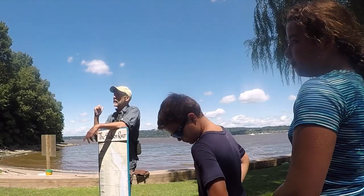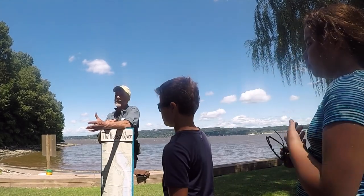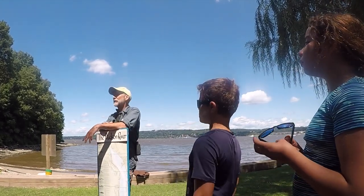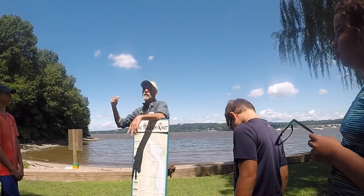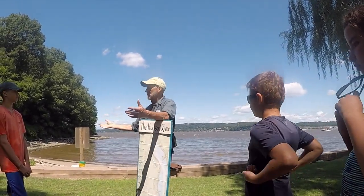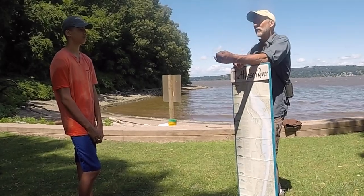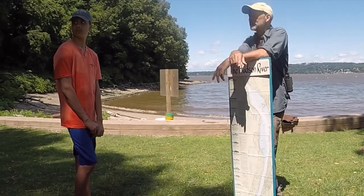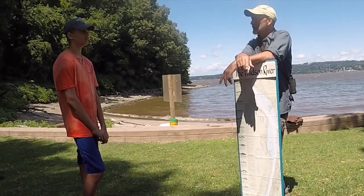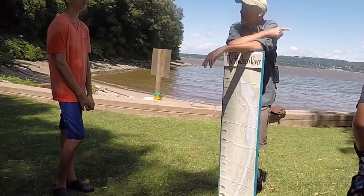This is a really important fish nursery, especially for some of the fish that we have that are called anadromous fish, which are fish that live in the ocean and come into freshwater rivers to spawn, to mate and lay their eggs and leave their young. So important anadromous fish here are, anybody want to jump in on that? Go ahead. What's that? Striped bass is one of the most important for sure. Anybody else? Sturgeon, the Atlantic sturgeon.